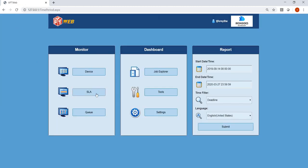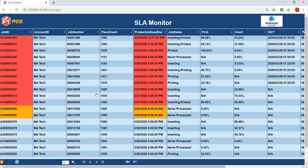In addition to the device monitor, we also provide an SLA monitor. So I mentioned, again, we get that control file, and we understand all the jobs that are in the shop. We understand what their production deadline is. We know what stages of production they're supposed to go through.